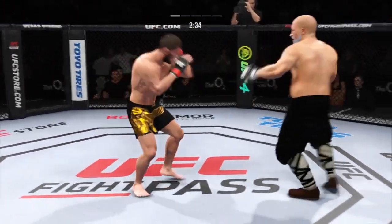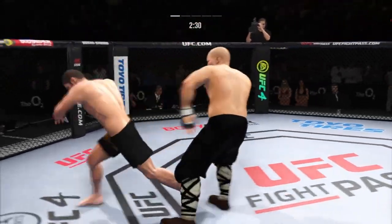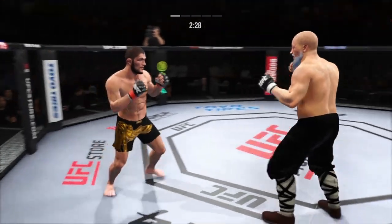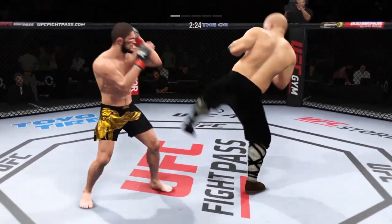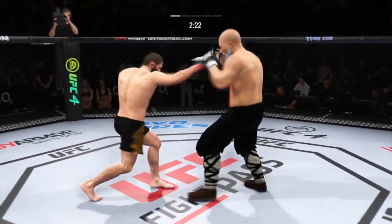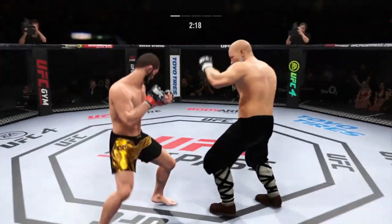Oh, he tagged him with the punch there, DC. That's an educated left hand. He's got great timing with his left hand. Timely defense there. Huge block for him. What a punch.